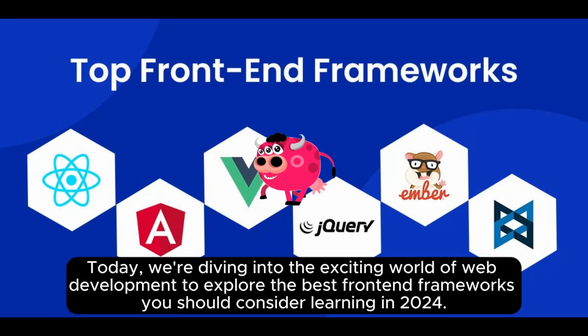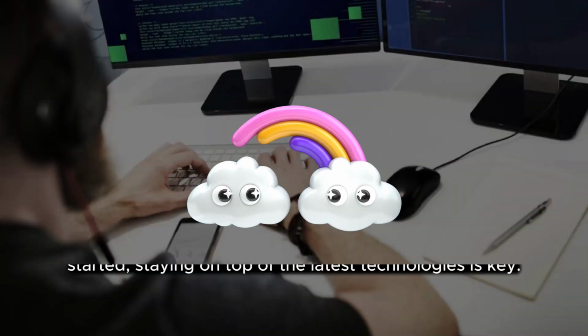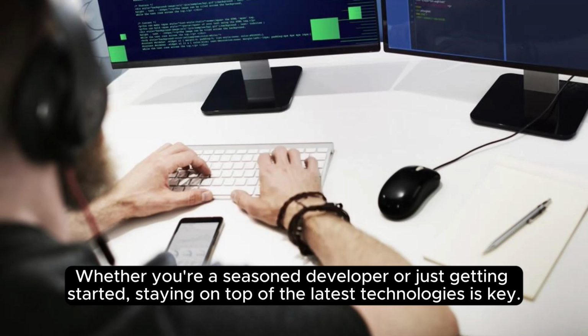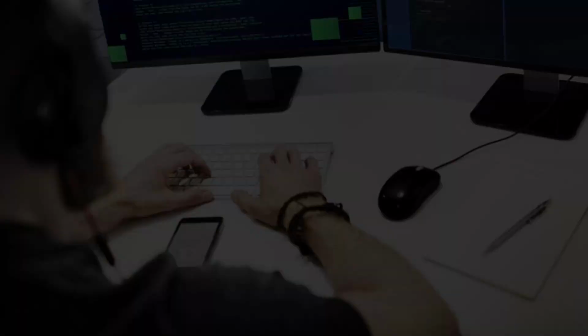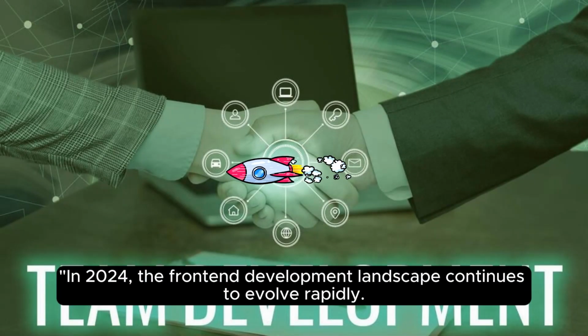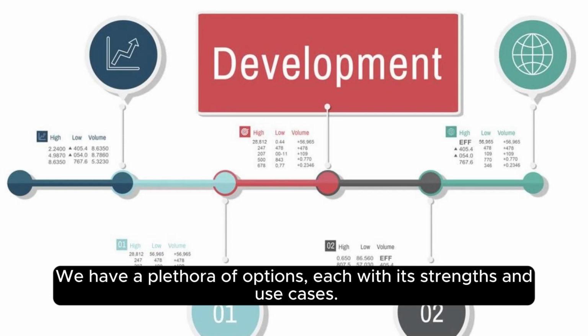Today, we're diving into the exciting world of web development to explore the best front-end frameworks you should consider learning in 2024. Whether you're a seasoned developer or just getting started, staying on top of the latest technologies is key. Let's jump in. So, my friends, in 2024, the front-end development landscape continues to evolve rapidly. We have a plethora of options, each with its strengths and use cases.